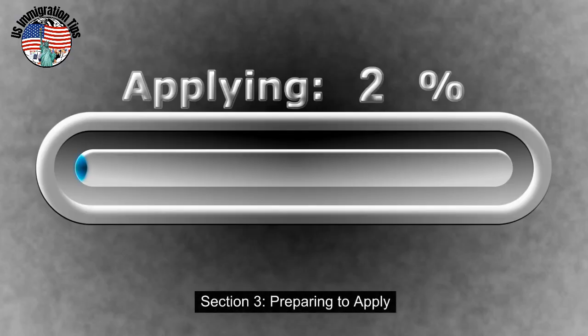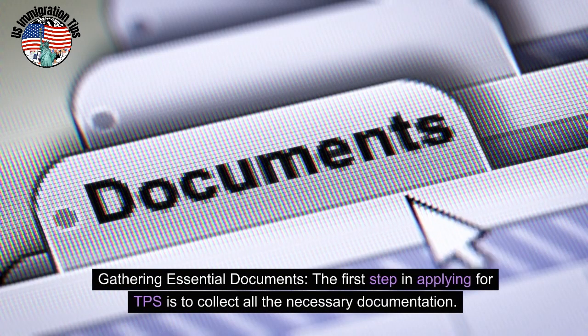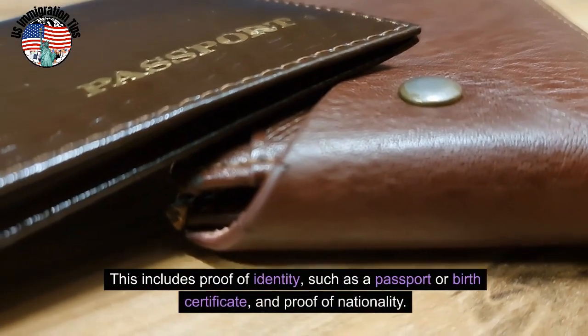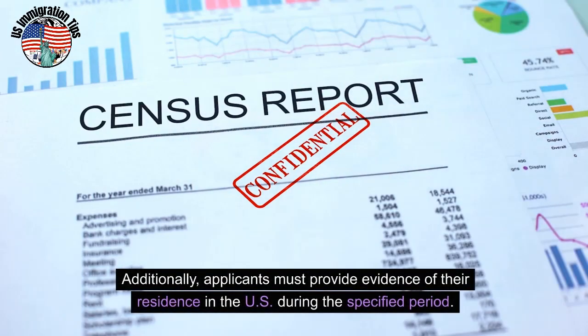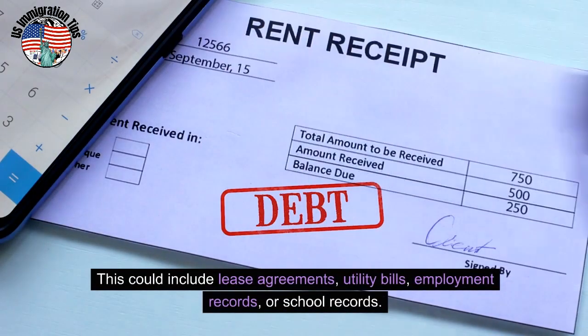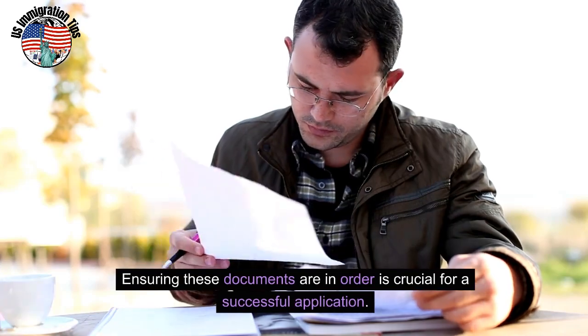Section 3. Preparing to apply. Gathering essential documents. The first step in applying for TPS is to collect all the necessary documentation. This includes proof of identity, such as a passport or birth certificate, and proof of nationality. Additionally, applicants must provide evidence of their residence in the U.S. during the specified period. This could include lease agreements, utility bills, employment records, or school records. Ensuring these documents are in order is crucial for a successful application.